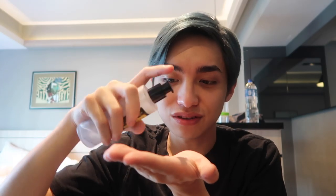Okay, next, I live by this product, the best product in the world. This COSRX Advanced Snail Mucin Power Essence. I've been using this for the past year, 2 years. Super galing niya. This is only my second bottle. So once a year lang ako bibili ng ganito. So you just do two presses. And then, same process.